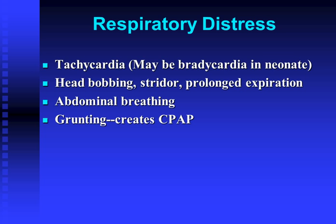So, some indications of signs and symptoms for respiratory distress in the pediatric population. Tachycardia, that's a big one. It's an early indicator that they're having severe respiratory problems and that they're going to crash fairly easy. Remember, in the neonatal population, it actually may be bradycardia as opposed to tachycardia.